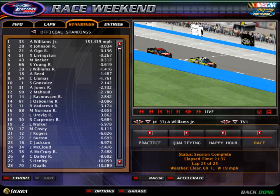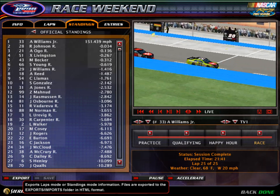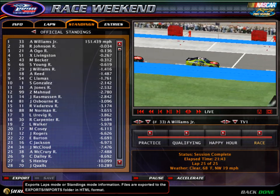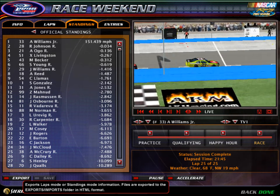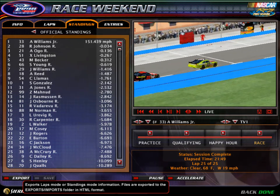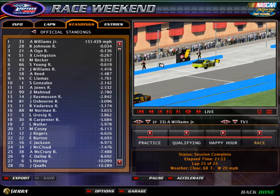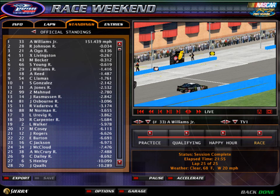And the race is now saved. And everybody's finished, so it is unofficial now. Congrats to Aaron Williams Jr. and the whole 33 team on the victory. I don't know how many wins he had last season. See, I would say, but forgot. But I'll probably mention it the next race as he pulls into his pit stop with everybody else.